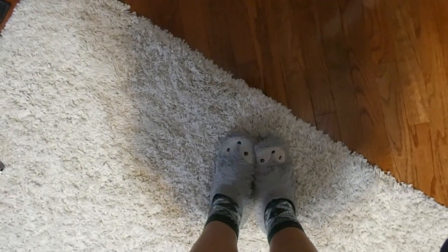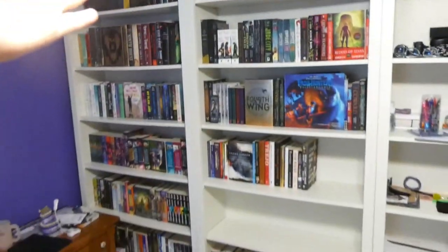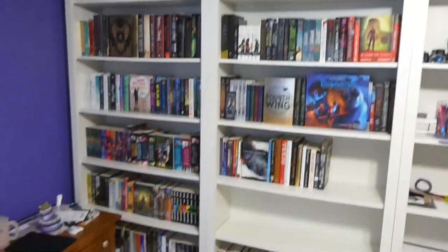Okay, I kind of didn't stop once I started, so ta-da! These are the new shelves. They are very different, and I have like a lot. I don't know if, I think I might, no.